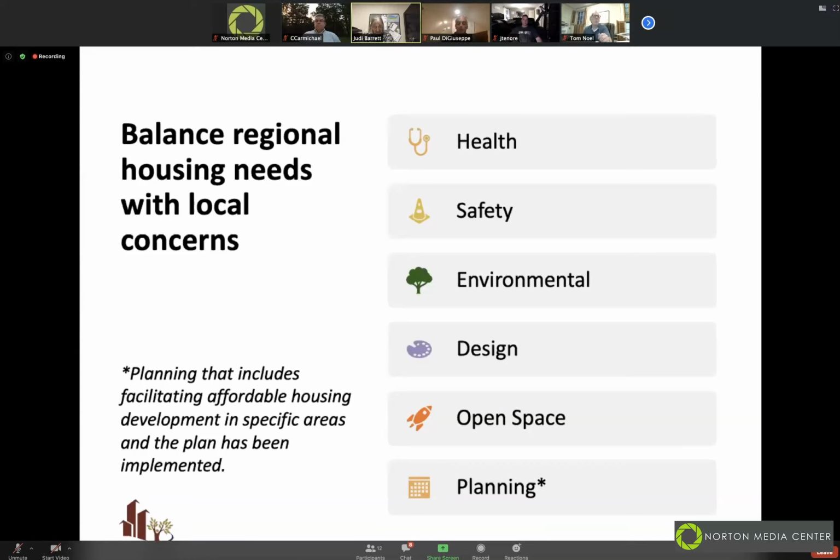And then planning, this is a tricky one. If you have a master plan that recognizes affordable housing needs and provides for them, say the plan identifies areas in the community that would be appropriate for affordable housing, and you've actually issued comprehensive permits for some of those areas, or the town has zoned special zoning provisions to encourage housing in those locations. So you have a plan and you've implemented it and it's actually created affordable housing.